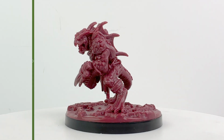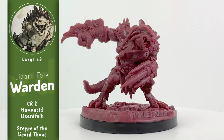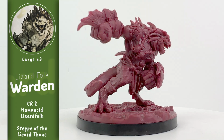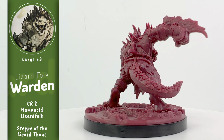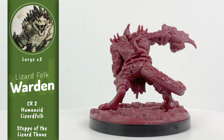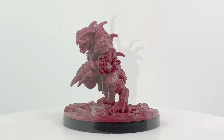This beefy boy is the Lizardfolk Warden. He comes with a deeper HP pool and a harder hitting melee attack, plus a pretty high AC. But he doesn't have any ranged abilities, so if you're able to keep them at a distance, there's not much they're going to be able to do to you unless someone passes them a javelin. There are 3 Wardens in the set.